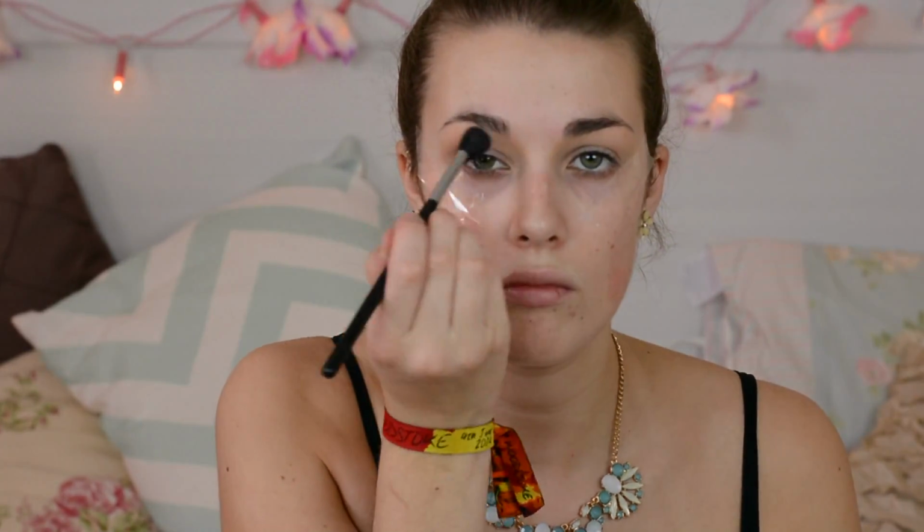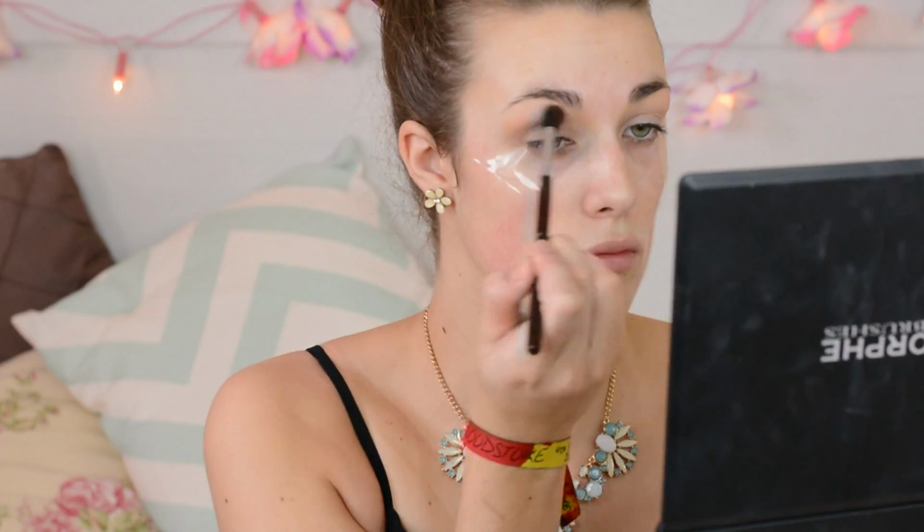Now I'm taking this matte brown colour, and I'm just going to use this as my transition, and I'm taking this on a big fluffy blending brush from Sigma. Because this is a kind of natural skin colour, this is going to help our darker shadows really blend upwards, and it's just going to look super professional. So I am just using windshield wiper motions and also little circular motions, and just keeping on blending.